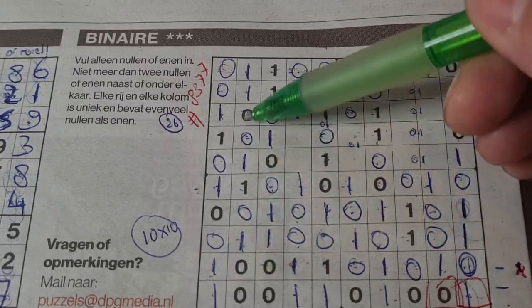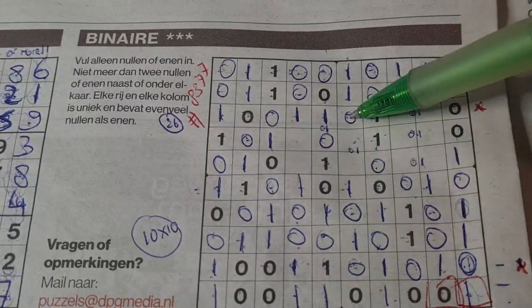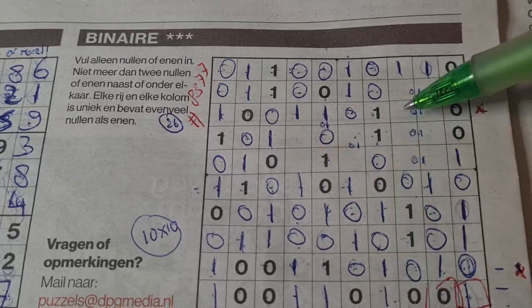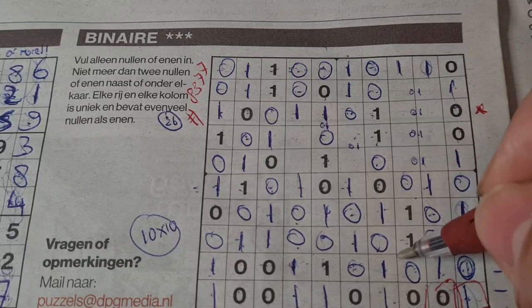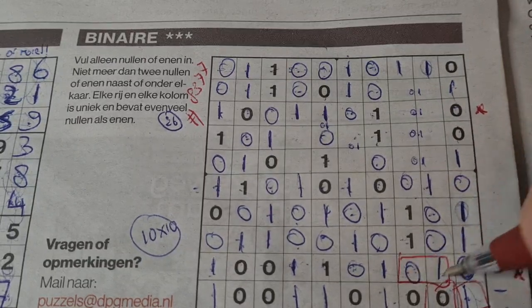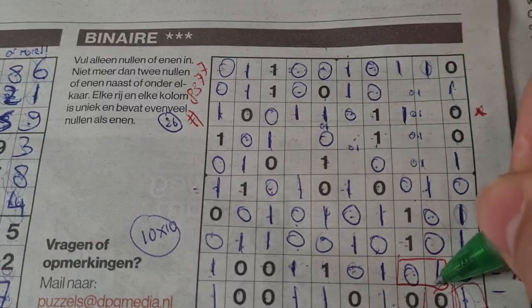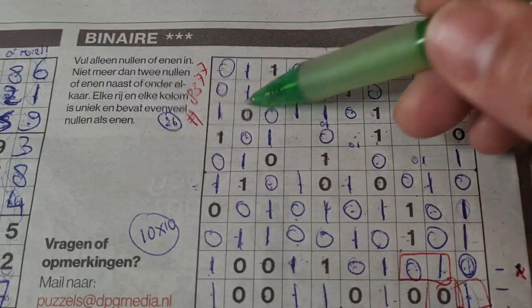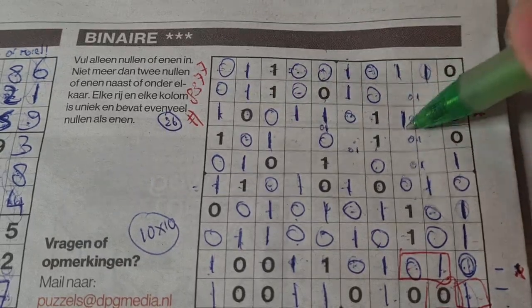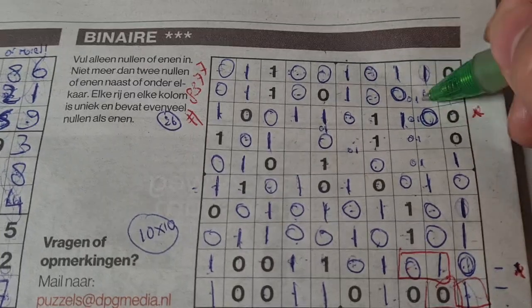1 1 1 1 empty box O. So we need to switch those 2 digits. We have an O here. This should be a 1. We have a 1 here. This should be an O. Alright. 1, 2, 3, 4, 5. Between the 1s comes an O. Double O here, 1 there, 1.